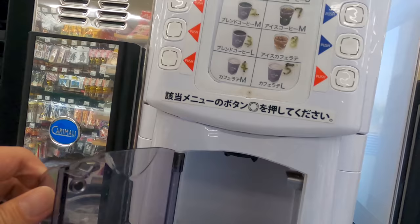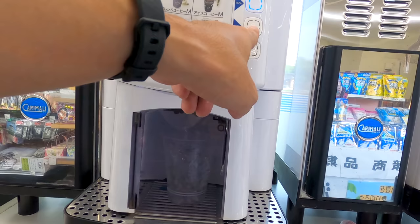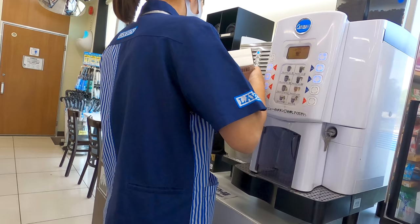I also bought an iced cafe latte, so this is how you can make it. Just place the cup and press this button. Yes, this button. Oops, it doesn't work. Seems like the machine needed a milk refill. After I refilled it, it started working again.